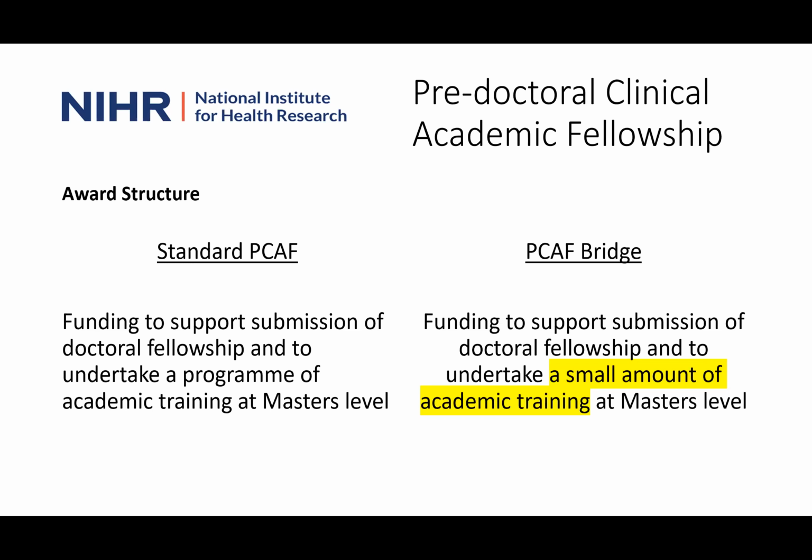And I then successfully applied for the pre-doctoral clinical academic fellowship, which is where I'm at now. But it was only on the second time that I was successful. And what was it that converted my first application to a successful application? Well, I think one of the main things was choosing the right funding stream.